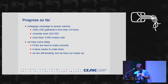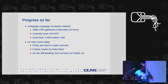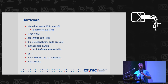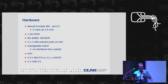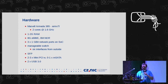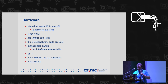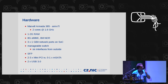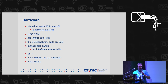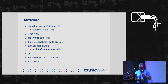So, what will you get? It's an ARMv7, 2-core, 1.6 gigahertz. We have two variants. You can buy it with either 1 gigabyte of RAM or 2 gigabytes. We have 8 gigabytes of eMMC. We have 3 gigabit ports on the SoC. One is dedicated to WAN, two are put inside the LAN network.